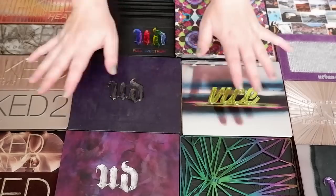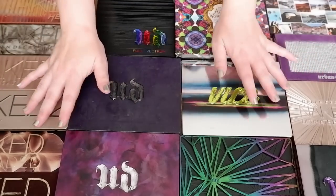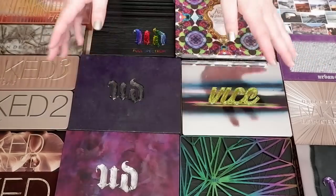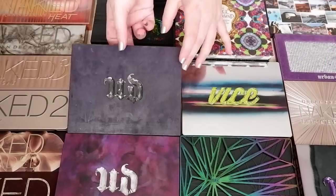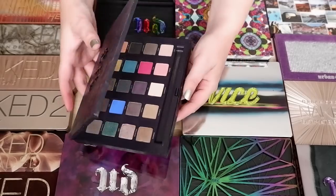Right, hi everybody. We are going to be starting off with Urban Decay, because if there is a brand that I have a lot by, it's going to be Urban Decay, because they make one of my favorite eyeshadow formulas. The Vice palettes are definitely palettes that I really liked, not only when they came out, but still do, because I think in these palettes you just get a couple of really interesting shimmers.